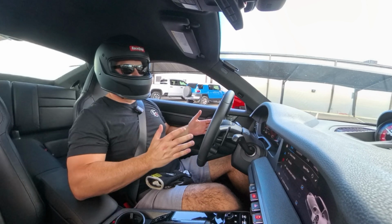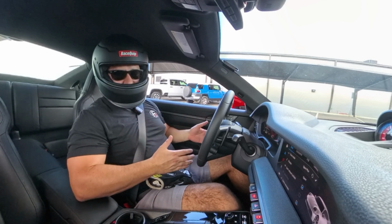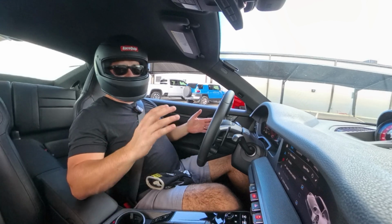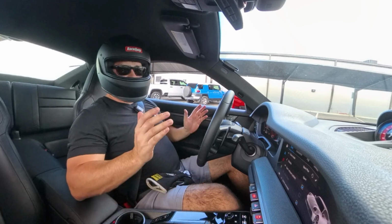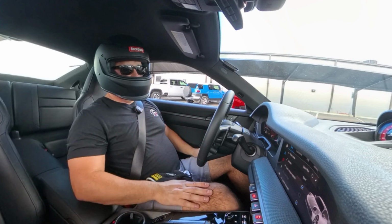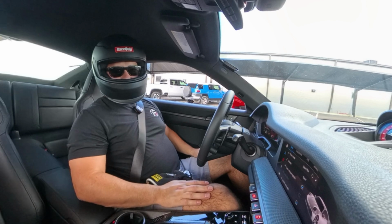But anywhere from 450 horsepower with just a basic software tune, stage one, all the way to about 750, 780 horsepower is as high as we've gotten with them, with really great reliability. The cars drive really great. They're predictable. Even with 700 plus horsepower, you have total control of the car. It's pretty amazing.